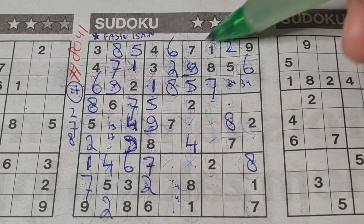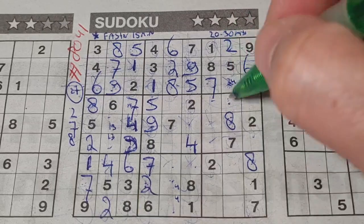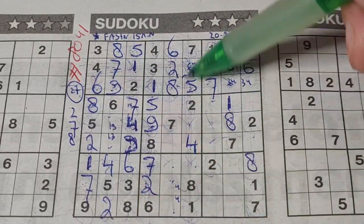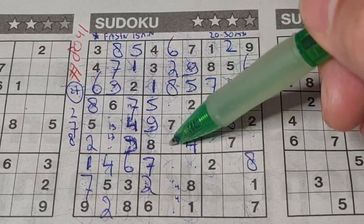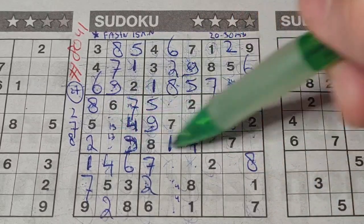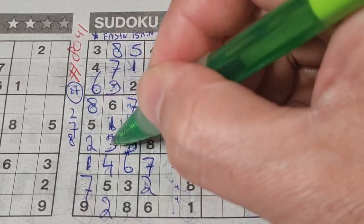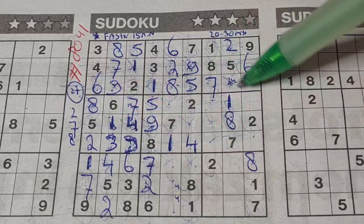1 in this column, 1 in the last column, so the column between, the only place left for the 1 should be there. 1 in this column, 1 in that column, so the column between, the only 2 places left for the 1 should be here or there. We have a 1 in this row, no 1 there. 1 should be there. 1 and a 3, we have a 1 now in this row, so no 1 there. 1 should be here, and a 3 goes there. And all the 1s are used.